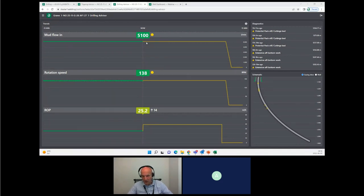Now you can also see that we are getting closer to a connection here, so then you see the connection procedure, how that looks, and when the connection is performed, then it will optimize related to the next operation. We also see there are some messages here. So this is the traditional diagnostic system giving alerts to the operation, where you compare the digital twin with the real-time readings in order to see risk for pack-off, cutting speed. They've done some extensive bottom-off work and so on. These are messages that will pop up, and you will also see where this is related to the open hole section that you are in at the moment.